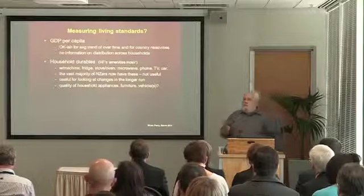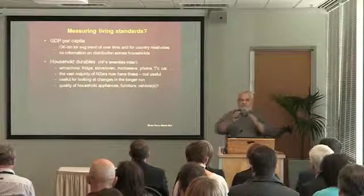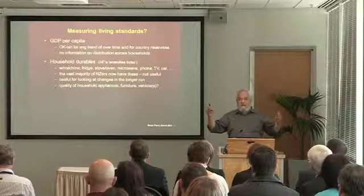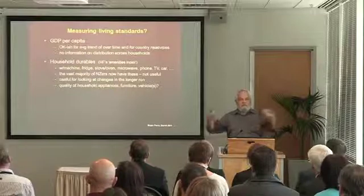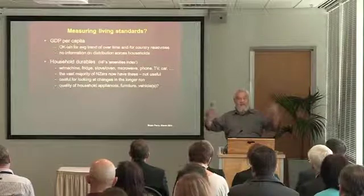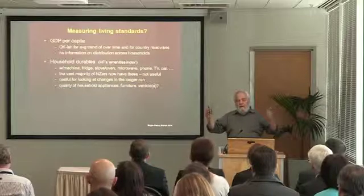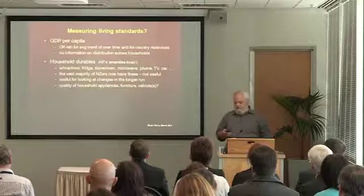The trouble for using that as an index at a point in time to distinguish between households of high and low living standards is that most households in New Zealand have the fridge and the washing machine and the stove and the oven and the car and so on. And it doesn't really allow you to discriminate between different levels of living standards.